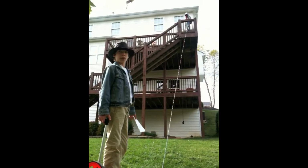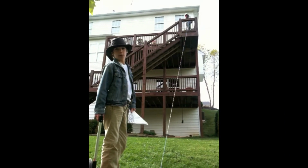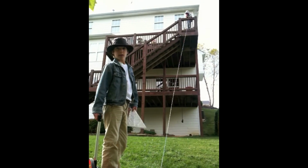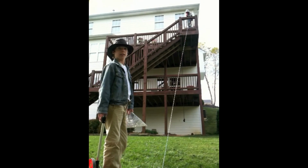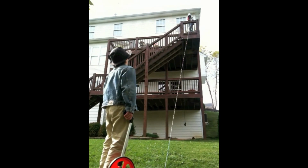This string represents the distance between me and him, and according to my calculations, I am further than 40 feet away. So go ahead and take your best shot. Haha, I win.